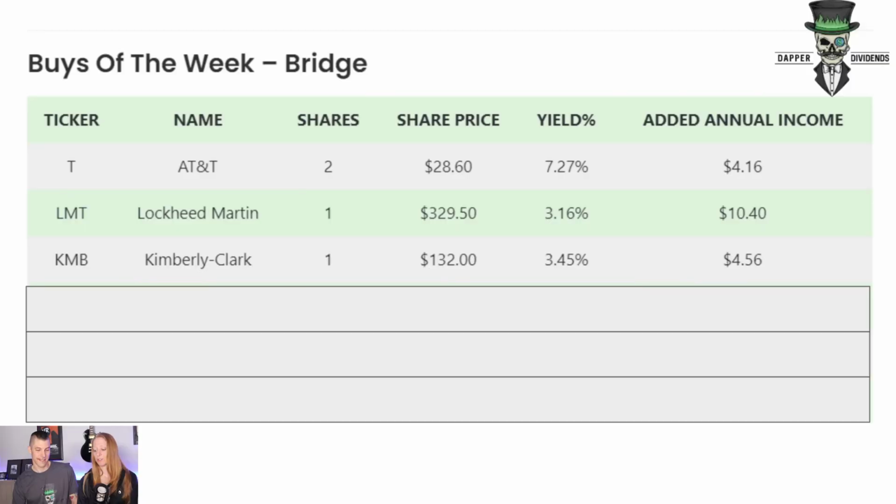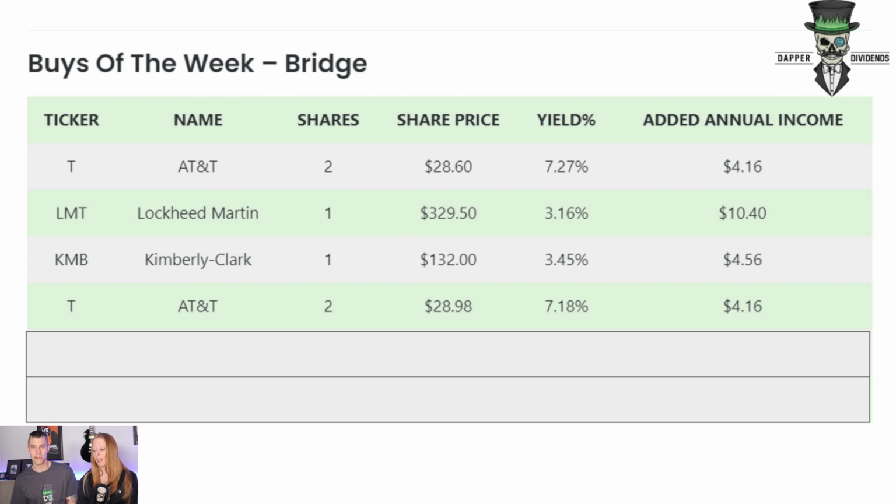What is next? We also bought 2 AT&T, ticker symbol T, at $28.98, 7.18% yield on cost, added income of $4.16. Now, real quick, check that out. $28.60 was 7.27%. You can see just how the price goes up that little bit, the yield starts dropping down. So always remember that when the price goes up, the yield goes down. It's just inverse. So it's always interesting to check that, and just something to be aware of for those newer and beginner investors out there.